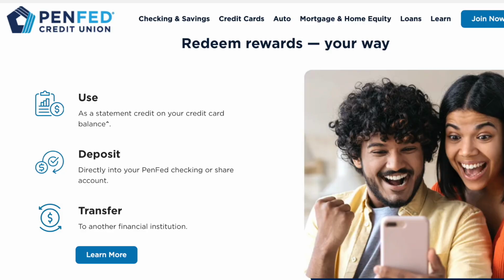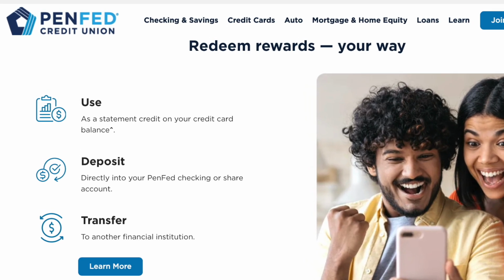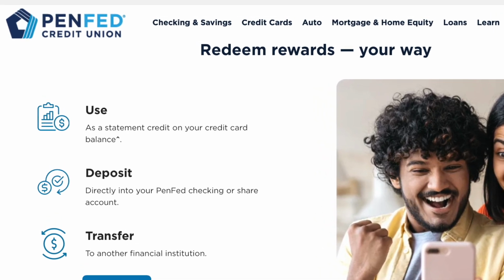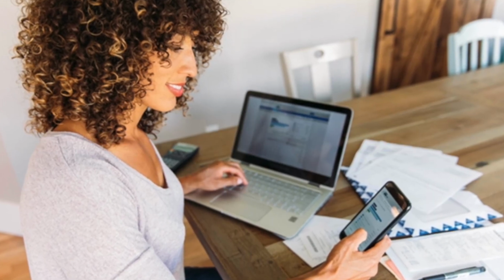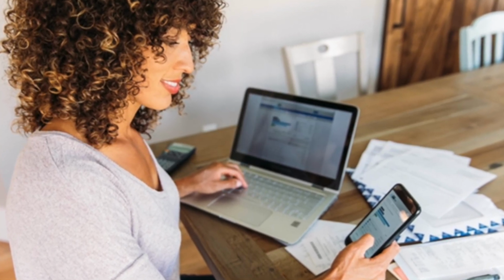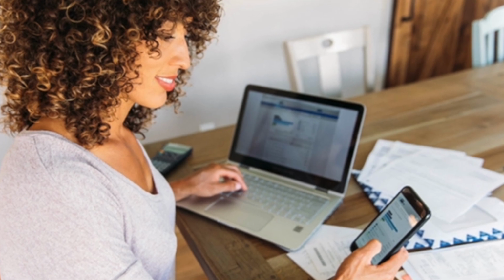And this credit card is a little different from all of the other PenFed credit cards because of the way you redeem your rewards. So there's going to be 3 different ways you can redeem your rewards on the PenFed Power Cash Rewards credit card. The first way is going to be through statement credit on your credit card balance. So if you currently have a balance on your Power Cash Rewards credit card, then you can redeem the cash back towards this balance to have a lower overall balance that you owe now.